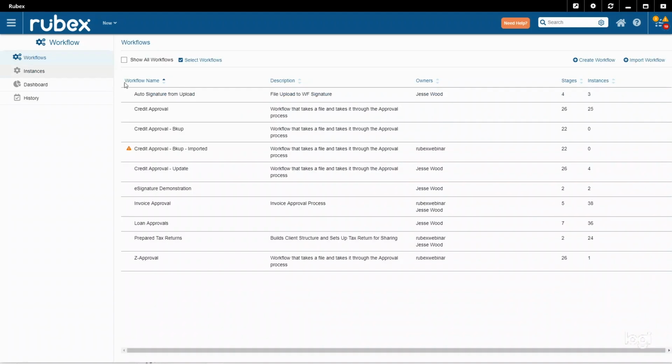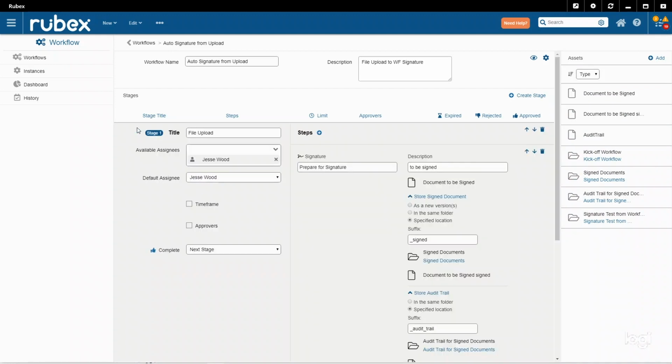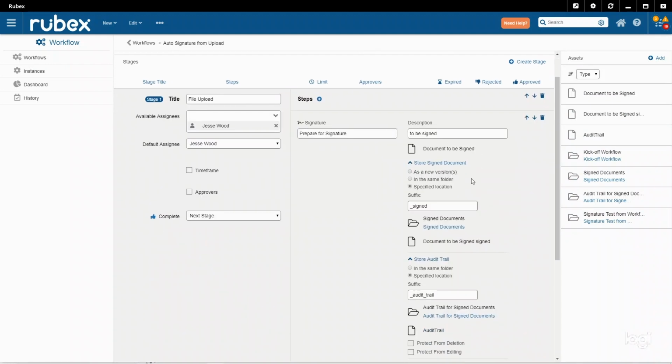First, I'll show you this auto signature from Upload. This workflow is a 4-stage workflow, and I'm going to show you what it's actually doing. It is taking a document to be signed, but it doesn't know what that document is yet. This happens when I drag and drop a file into a particular location. It will submit that document for workflow. And so when that folder is the kickoff workflow location, which I'll get back to in just a moment.